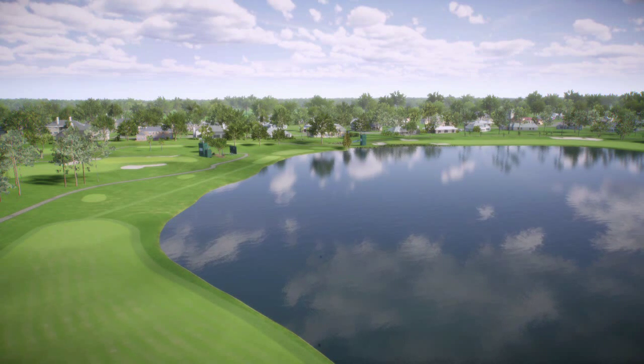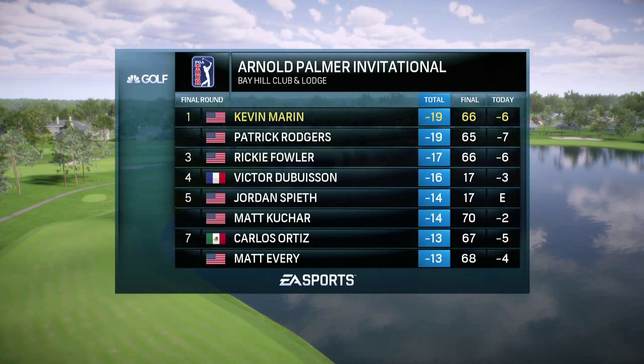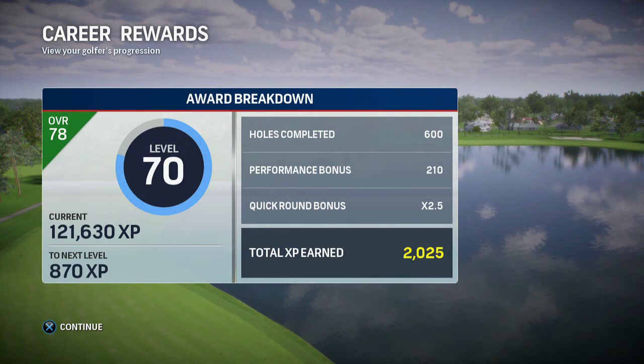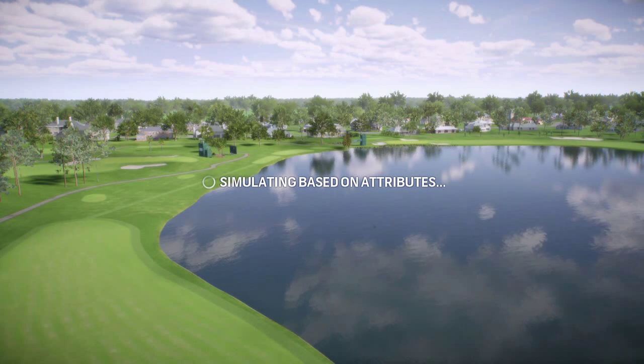Just a tremendous week of golf, and that, my friend, is a winner right there. Yeah, and he should be proud of himself too. It took golf of the highest quality to beat this high-quality field, and that is something that you will remember for a long, long time.